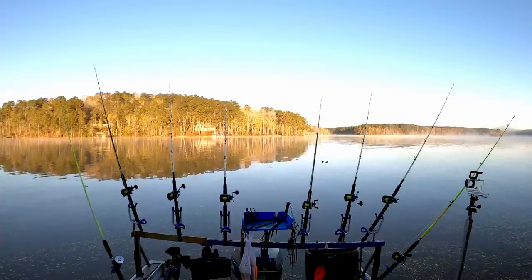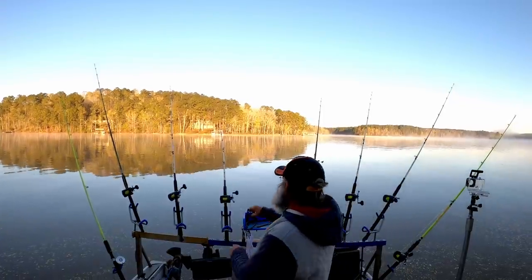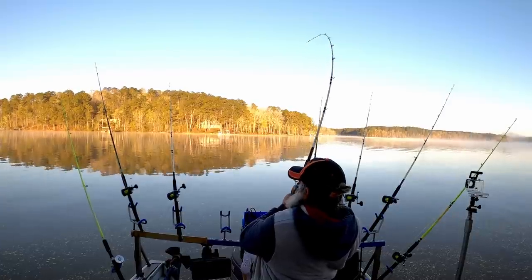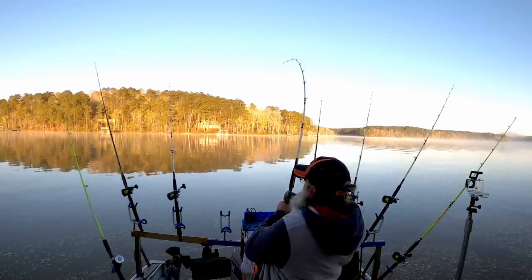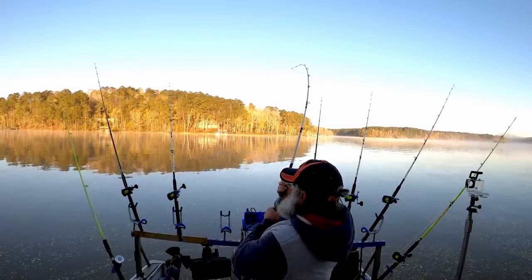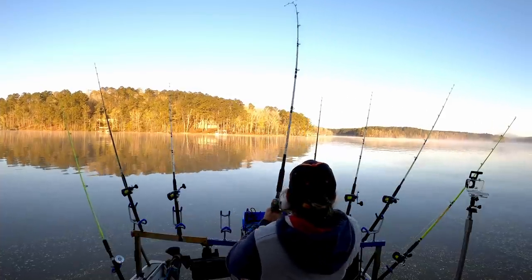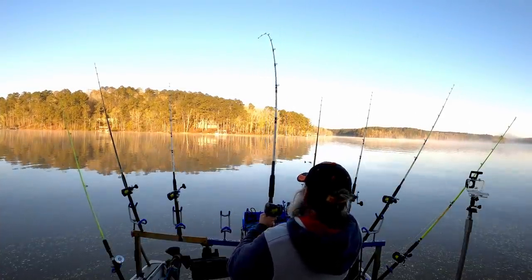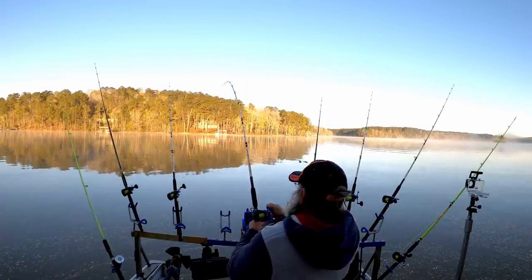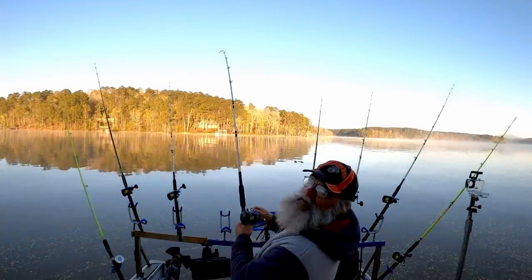Oh, we're getting a hit, guys. I think he's got it. What you think? Yeah, that's a much better fish here. I don't think he's a big one, but a nice one. I don't think he's the pig, but he's better than that last flathead. Oh yeah, this one's got a little bit more muscle on his back.